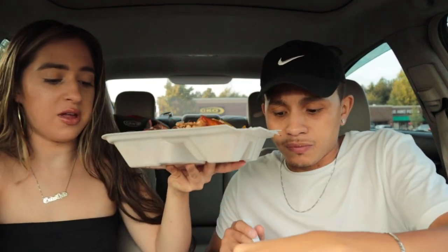The chicken just goes right off of it. Speaking of off the bone, I just got a little piece of it in my mouth. Don't put the bone right there. Put it over here. I don't want that on the plate. Oh my gosh. That's exactly how the jerk chicken was. I wish we could have got the jerk chicken too, but we didn't want to get jerk chicken just because we got it last time. You see how it's drumsticks, right?